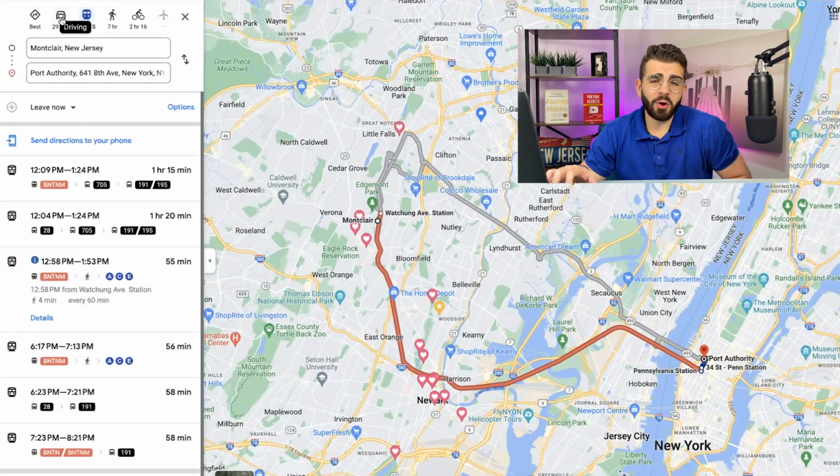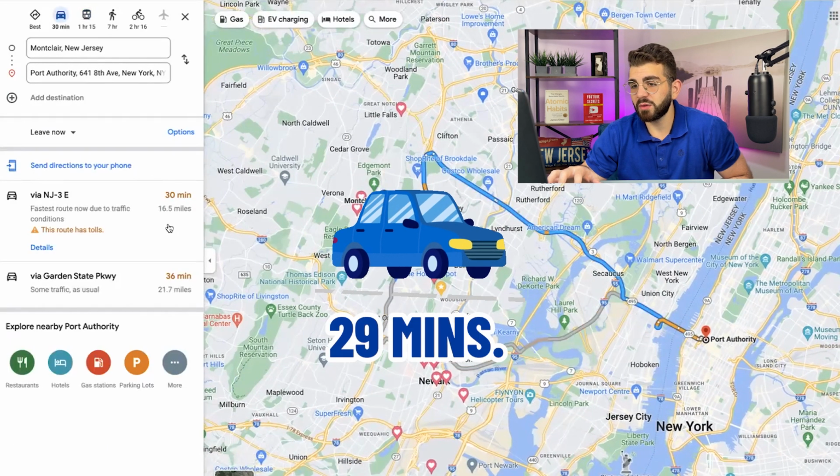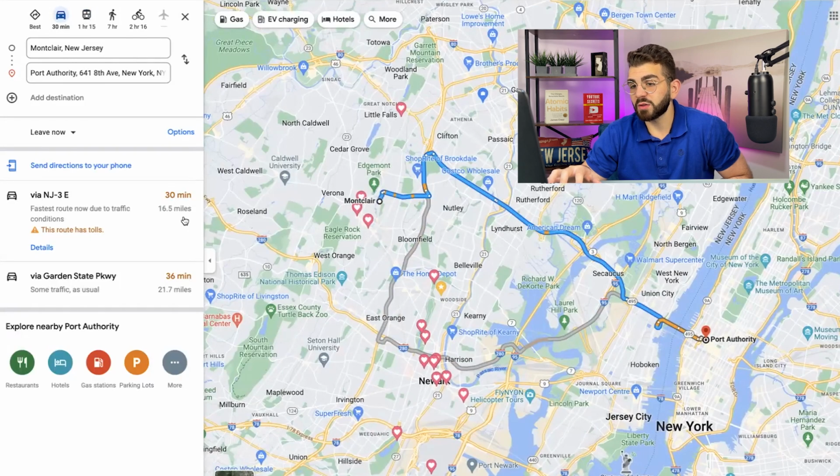And most of you probably are not a fan of driving there, but if you are planning to drive there, that's going to take right about 29 minutes to get to the city, or 30 minutes. So yeah, right around 16 miles in total.